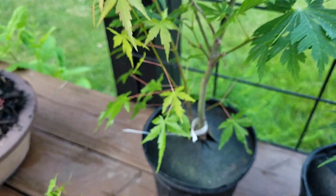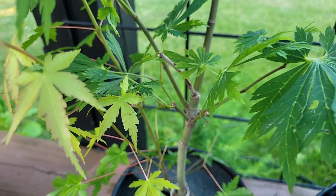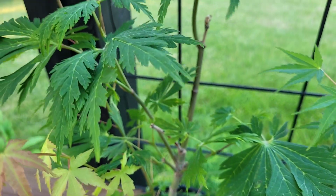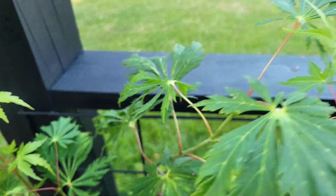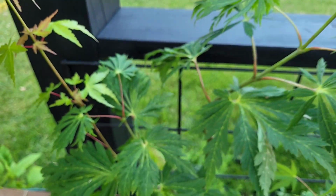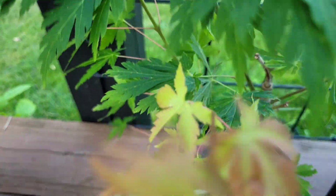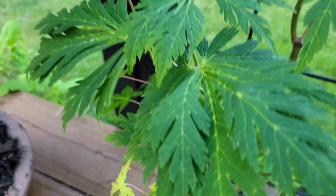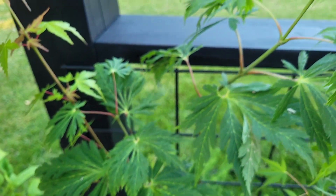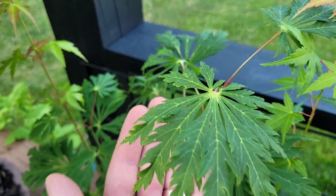Next up here, we have Meku Jaku, or the Dancing Peacock. Good size, 1 gallon on this one as well. I felt lucky to find this. I know there were a lot of people looking for them. Luckily, I found this one and was able to snatch it up. Been wanting this one for a long time, so I was glad to finally get one.